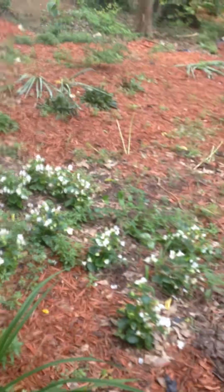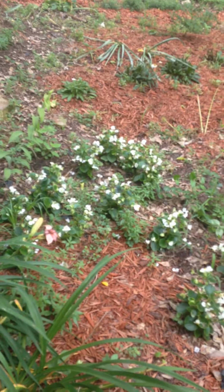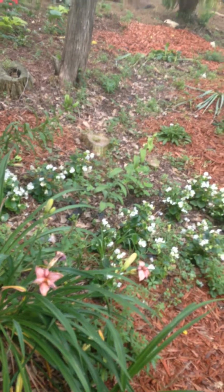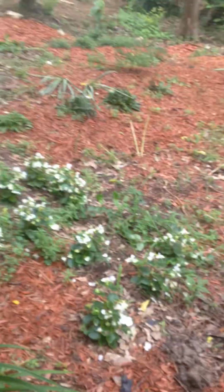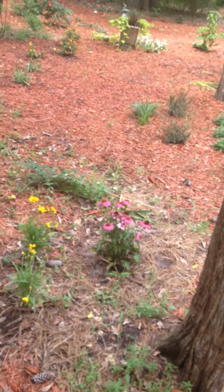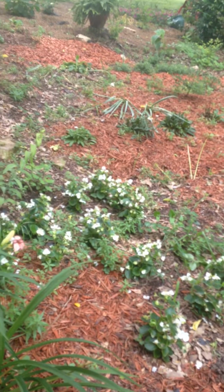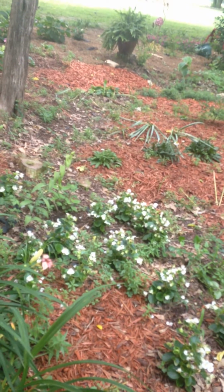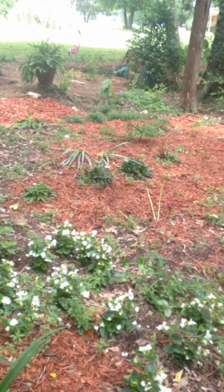And they do make these reblooming daylilies, and I think when I add next year to this area of the garden, I'll get the reblooming daylilies. Let's go around here. There's a coneflower and some coreopsis. The begonias are still doing well. The Shasta daisies are getting new blooms on them.